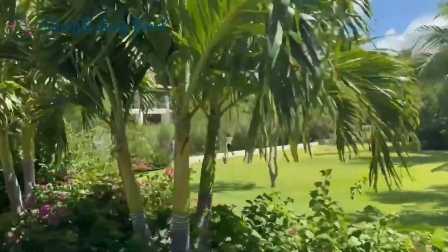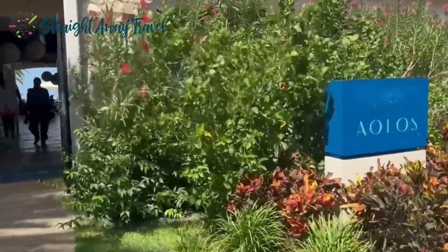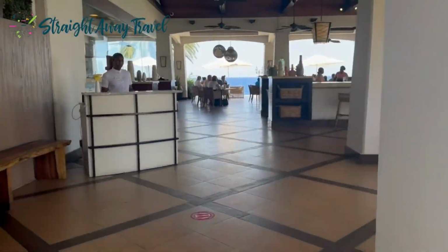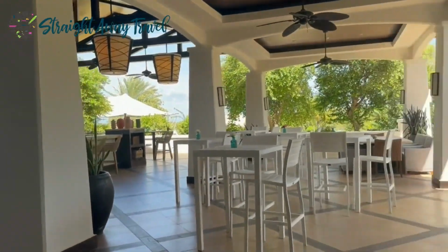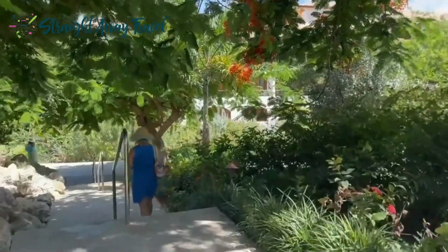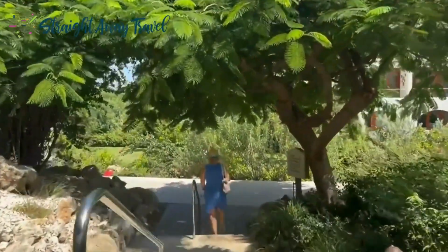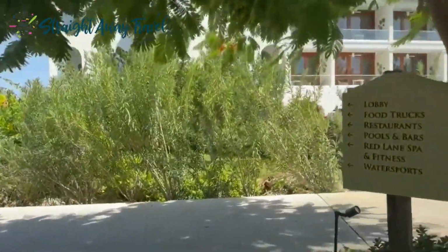So these suites are butler level and amazing, and there are only a few of them surrounding the heart-shaped pool. Here is another one of the restaurants, Alios. This we ate breakfast at every day. It was so delicious. It's open for breakfast from 8 a.m. to 11 p.m., dinner from 6 to 9:30, and it is resort evening attire.